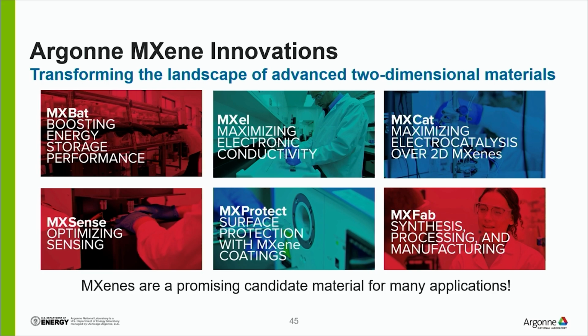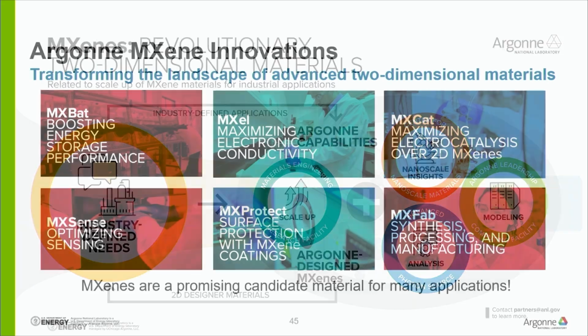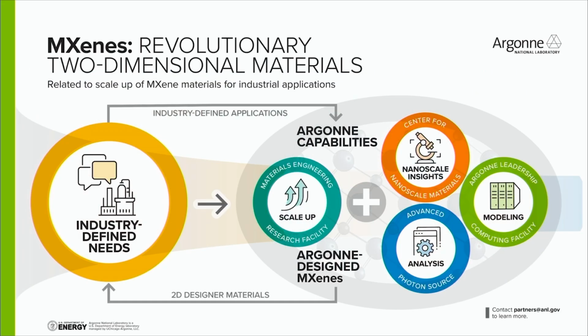At Argonne, like I said, we're trying to take this material outside of the lab into a variety of different applications. We have Argonne Maxine Innovations, where we're actively trying to tailor Maxines for applications in catalysts, as well as coatings and energy storage applications. And the beauty of the National Lab System is that we have access to a variety of different experts in scale-up, nanoscale characterization, modeling, and so on.